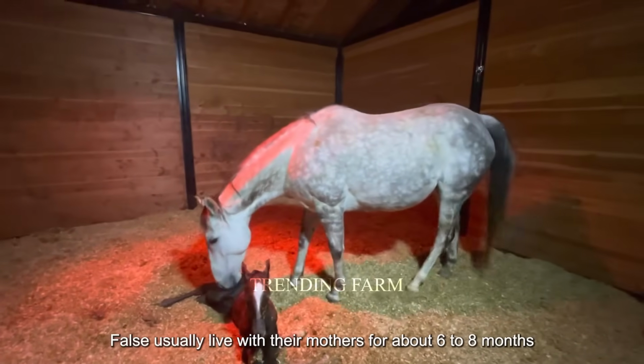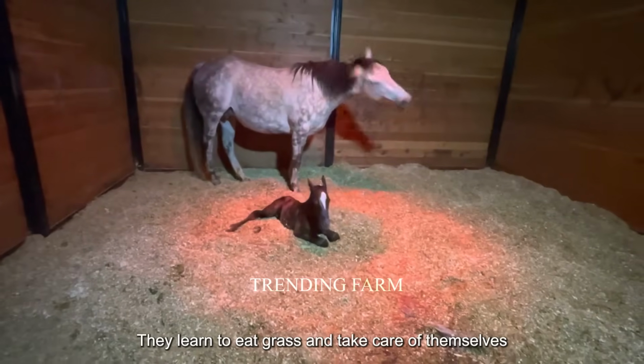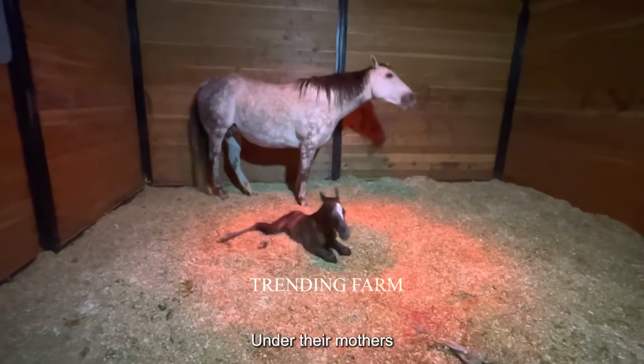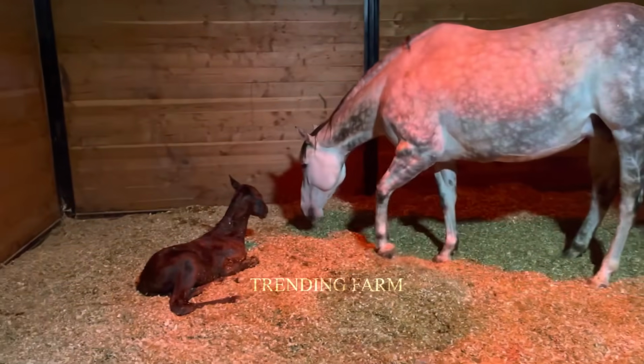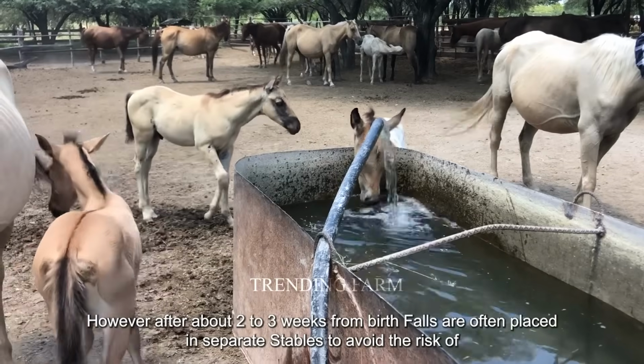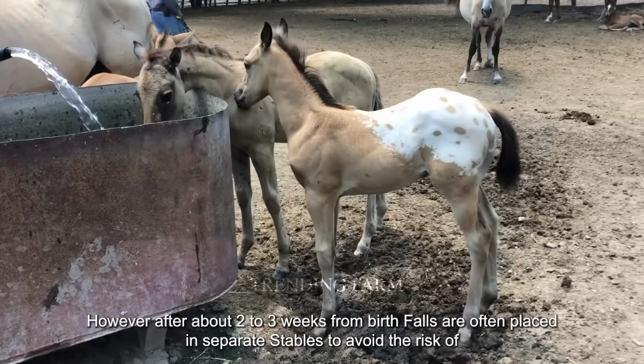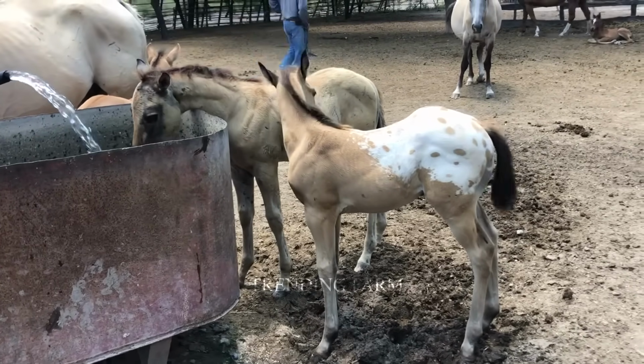Foals usually live with their mothers for about 6 to 8 months. During this time, they learn to eat grass and take care of themselves under their mother's guidance. However, after about 2 to 3 weeks from birth, foals are often placed in separate stables to avoid the risk of injuries and infections.